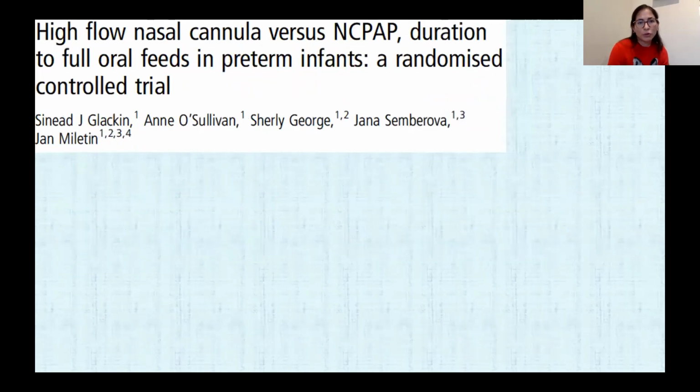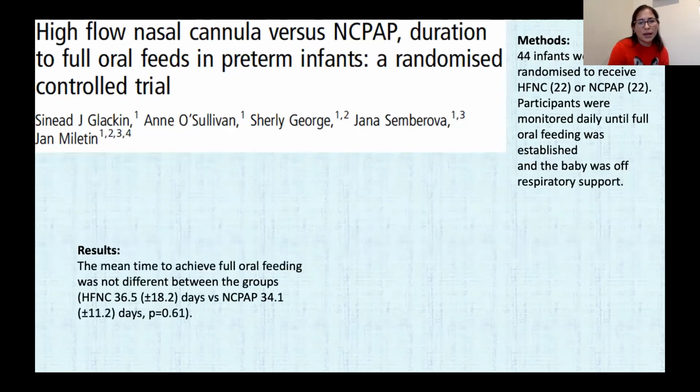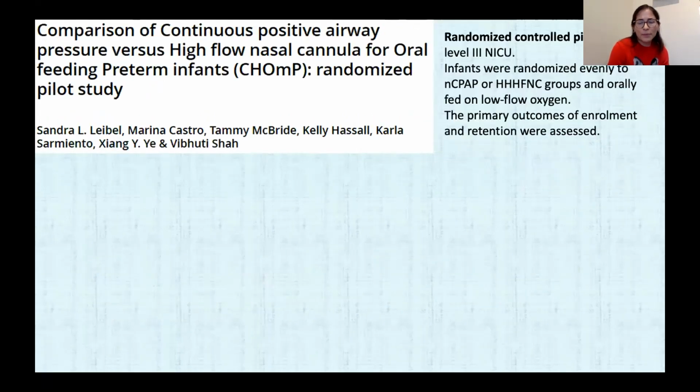The next study was also looking at the same thing in preterm infants, and it was an RCT. They had 44 infants randomized to high flow versus nasal CPAP, and actually found no significant difference between the groups in terms of when they achieved full oral feeding. In fact, if you look at the data, it was slightly towards favoring nasal CPAP. So two different results from there.